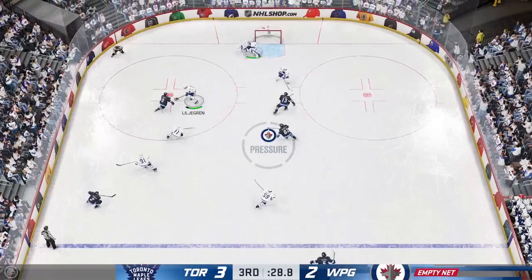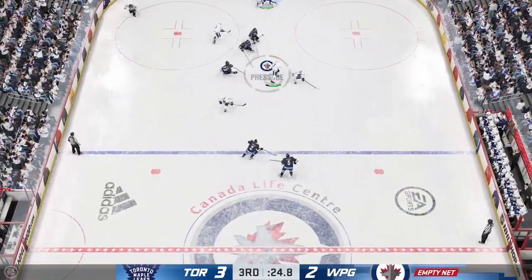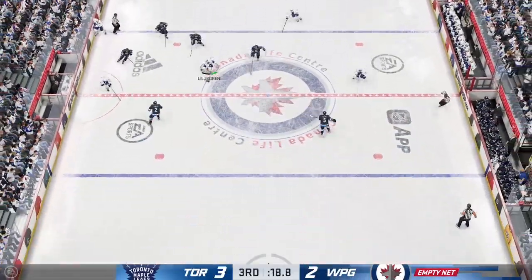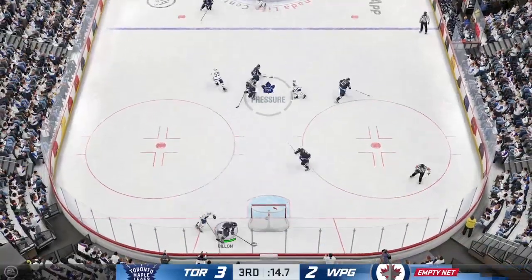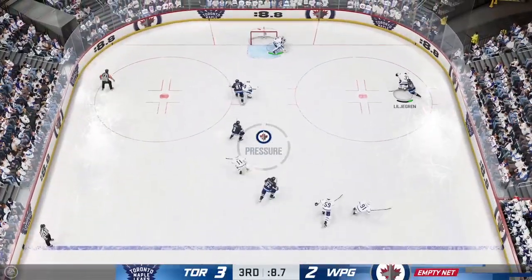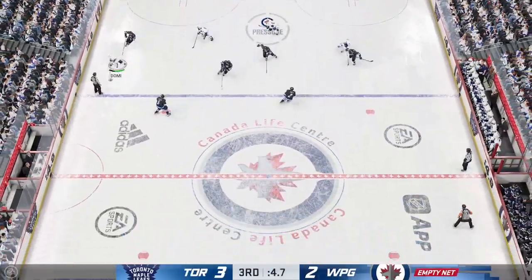From the left side, takes the pass. Tavares plays it down. They need a goal here. They've got the extra attacker out on the ice. Moves it quickly over to Lilbrin. Wide open net. Misses. Dillon's got it in the defensive end. Quick pass to Velarde. And a stick in the lane ends that threat. Feeds the puck across to Domi.